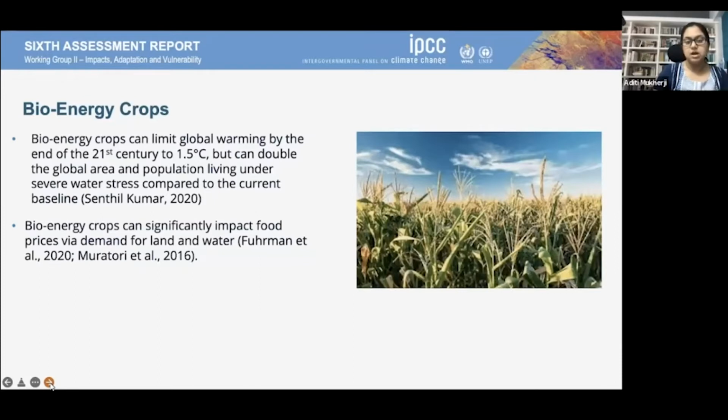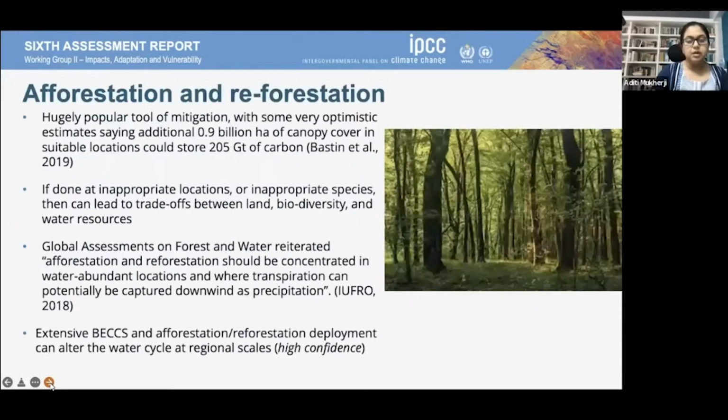These bioenergy crops can significantly impact food prices via demand for land and water. So there are a few studies that look at the impact of bioenergy crops on food as well as water prices, and the impacts were largely negative. We also briefly looked at forestation and reforestation, as did many other chapters in the working group too, given that forestation and also some of the related approaches also have a very clear adaptation co-benefit.